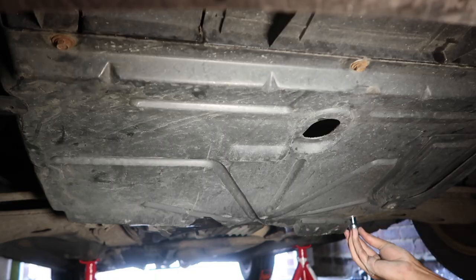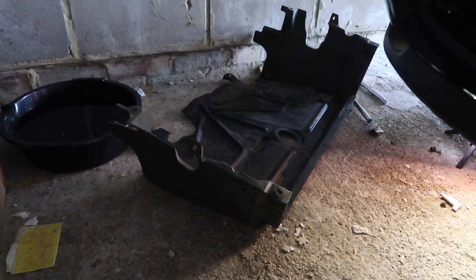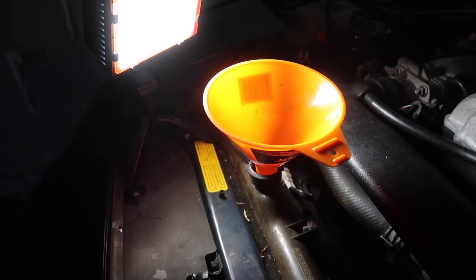Once that was done, I removed the undertray to give me better access to the bottom of the radiator. For these, you'll need a 10mm socket. The capacity, in case you're wondering, is 6 litres. I have some deionized water, which I have just here.